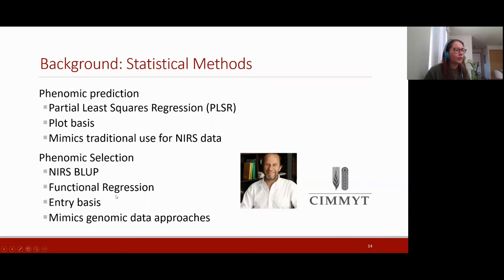And then his group has also developed a new multivariate method called functional regression. That's meant to deal with data whose information can be represented as curves or functions. And as you saw before with the spectra having that curved nature, this method, as you'll see in a bit, actually worked really well to handle this sort of high density functional data.